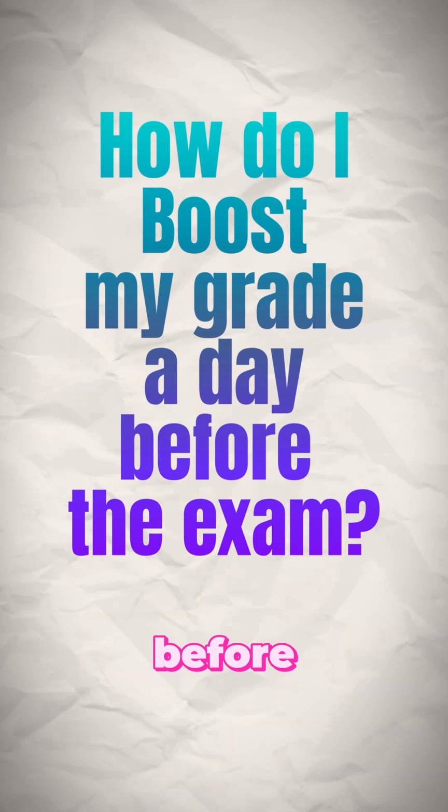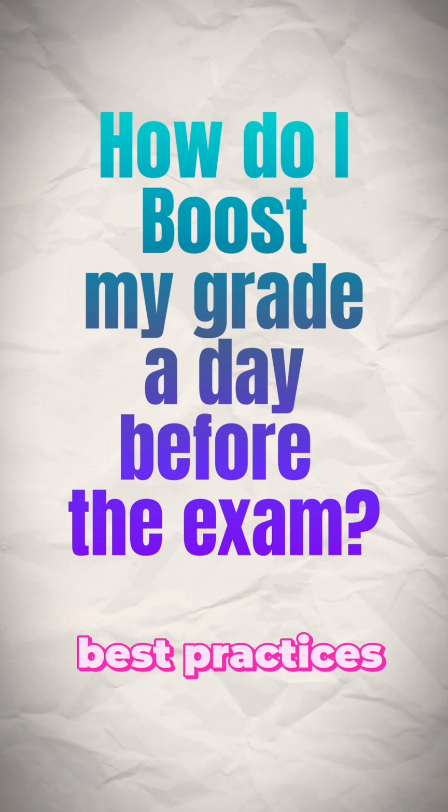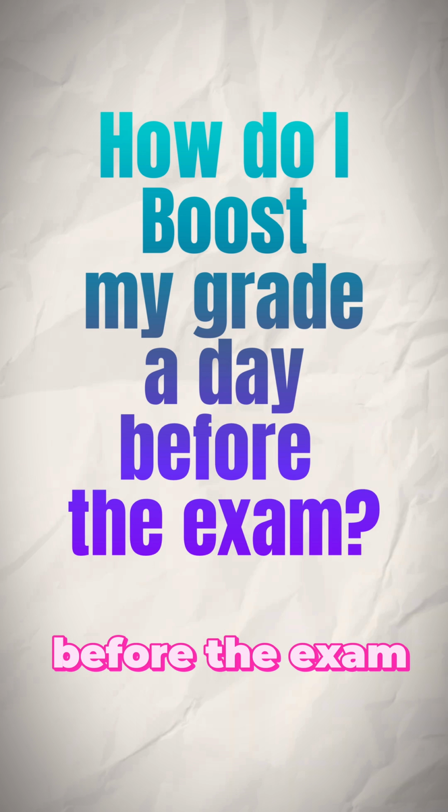The last couple of days before the exam could change your grade if you do the right things. Here are 5 best practices that students could follow before the exam.